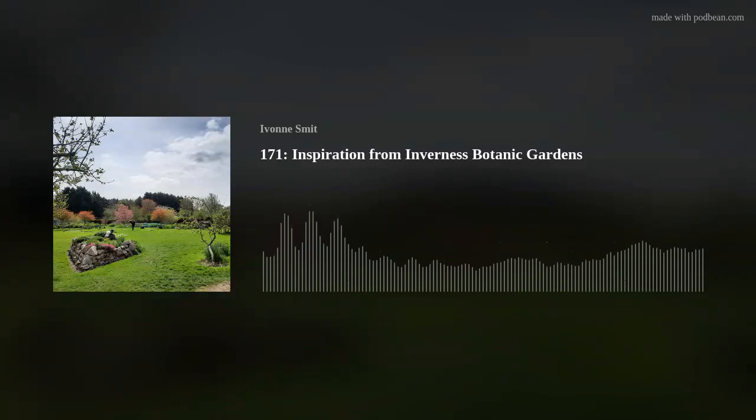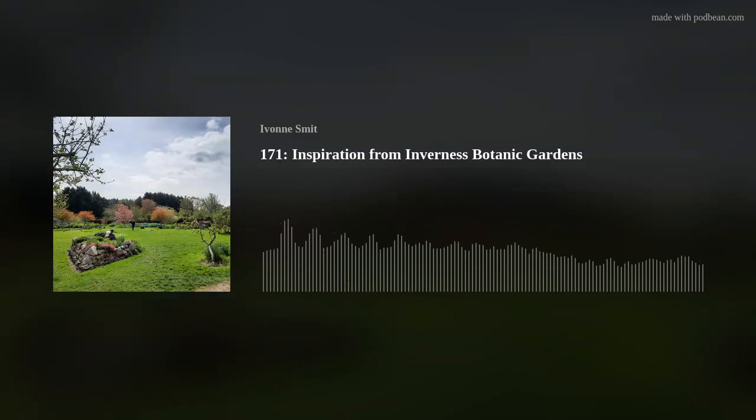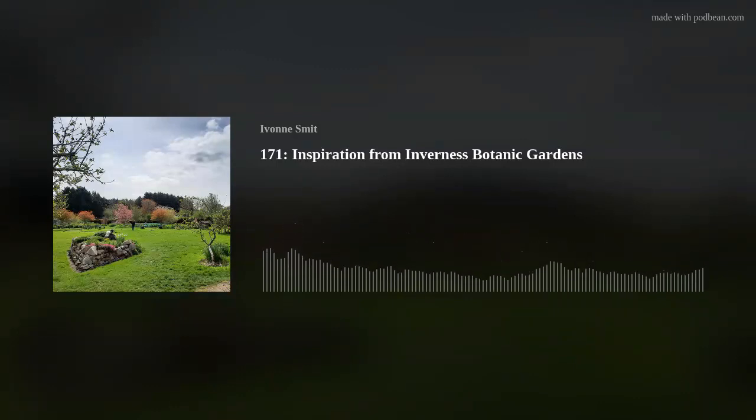Satureia montana, also here in the medicinal border. It's called winter savory in English. It covers the ground like a carpet, and it has very nice-smelling leaves, small leaves. And a very small Sambucus niger, or elderberry, here also.